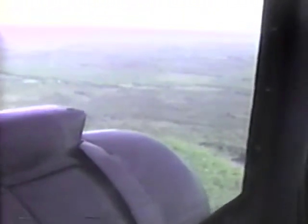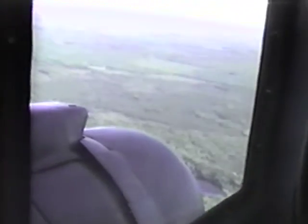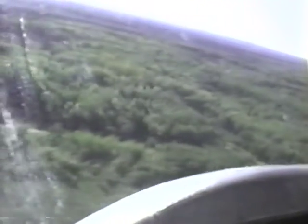They ever put any guns on this and use it that way? Yes, they did in Vietnam. I didn't fly in the Vietnam War, but they called it the Spooky, and it was the original gunship.